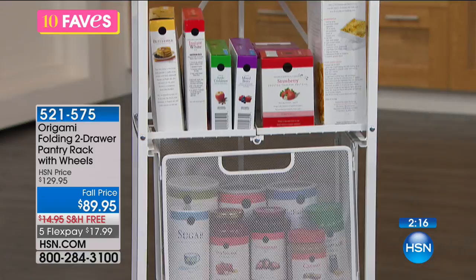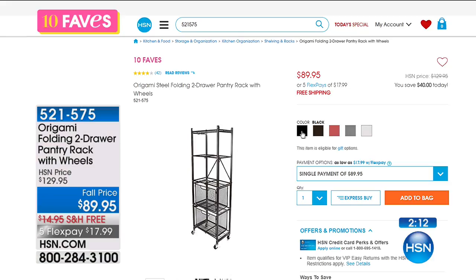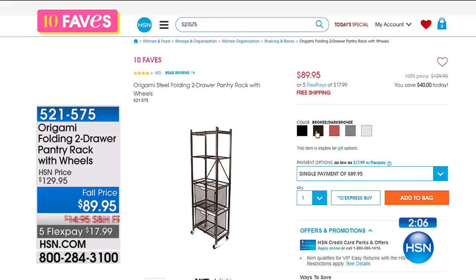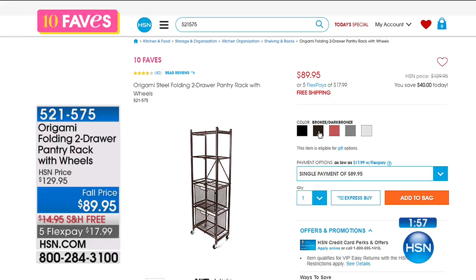And we have this in colors. Are these the only two colors we have? What do we got, Kyle? Oh, we have myriad colors. There's a red one right behind me there. What other colors do we have? Bronze. Red, like I said. Silver. And then white. And it comes in the dark bronze too.